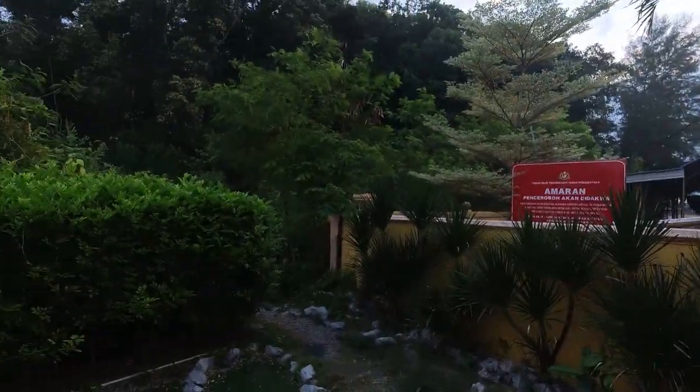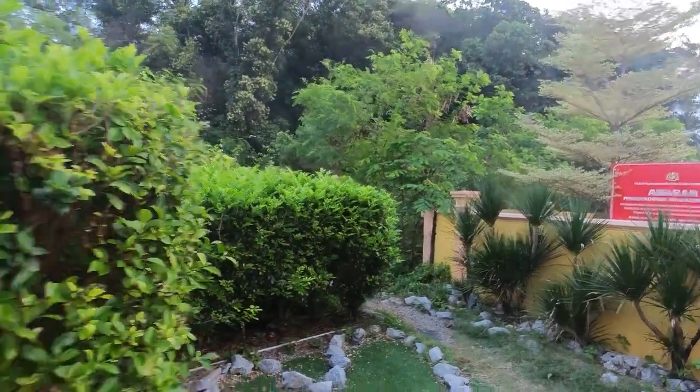Masuk ni je lah, senang. Our hike, short hike to Chendering Hill. I have no luck today, I don't get the sunrise, but it's good because that's it. I think going back to the hotel, take a shower and then take my breakfast. See you then.